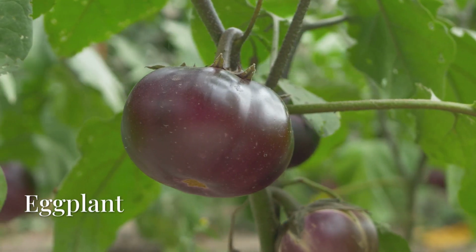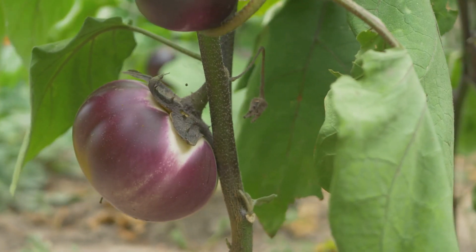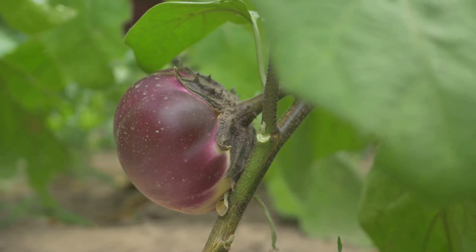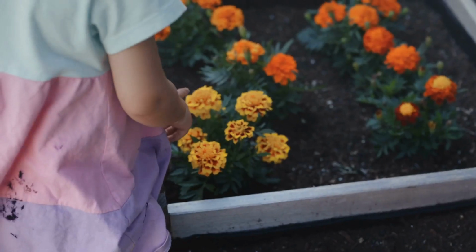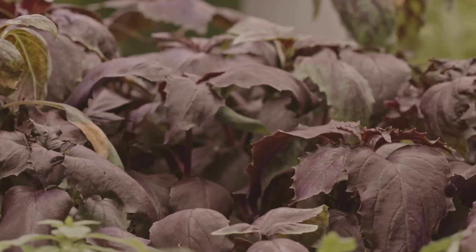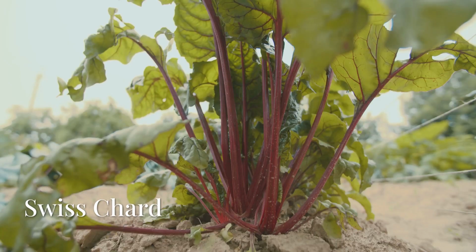Eggplant. This is a warm season fruit, often used as a vegetable. For companion plants, beans are excellent as they fix nitrogen in the soil. Marigolds are also useful here since they deter nematodes and pests. Basil is another good option. It repels pests and improves growth.